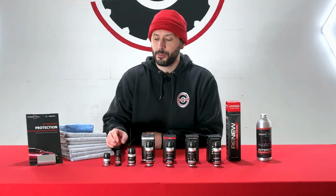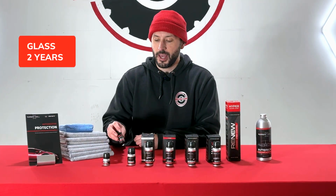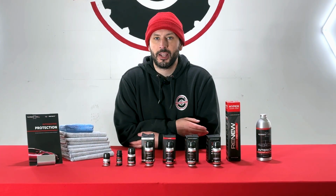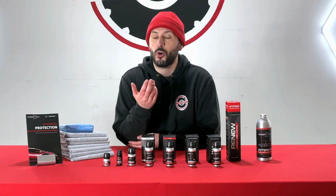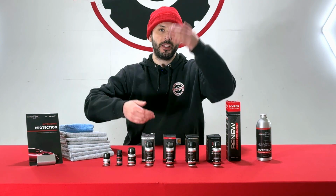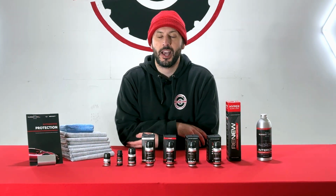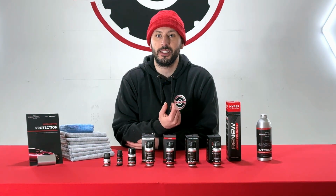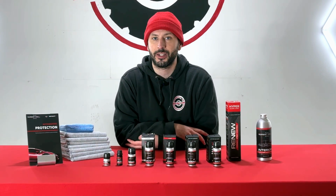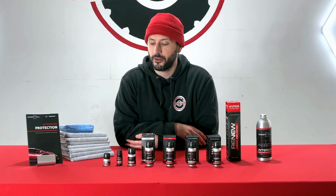Then if we come over here, one of my favorites, glass. And this is nice because when you're driving on the highway and it starts to rain, it's almost like you don't even need to use your windshield wipers. The water is just beading off, flying left and right. And it's really nice as well because you can see the actual hydrophobic properties in action, whereas with the paint, you're really only going to see that when you're washing the car, etc.